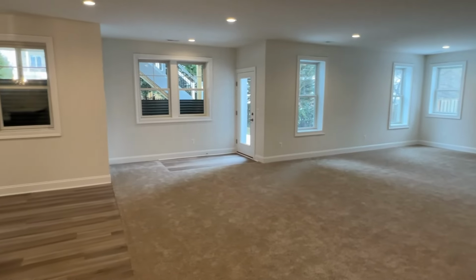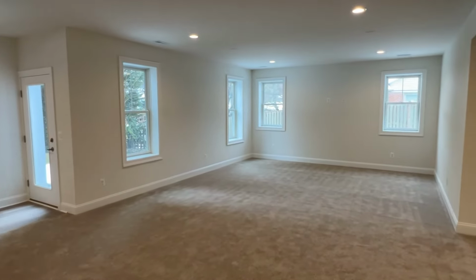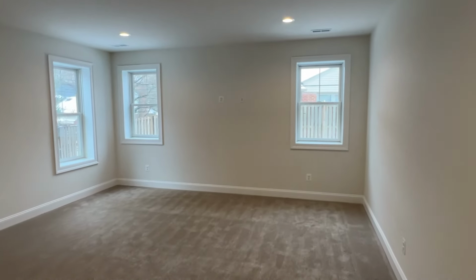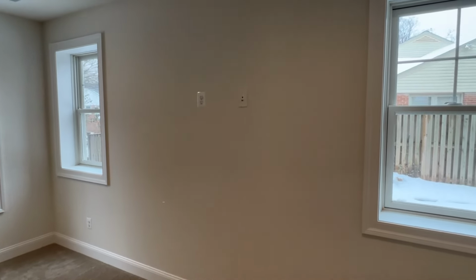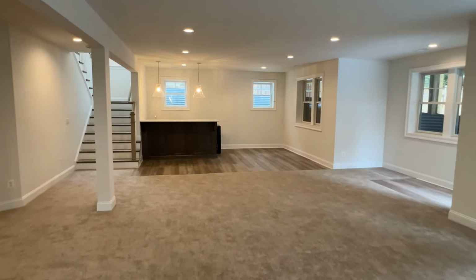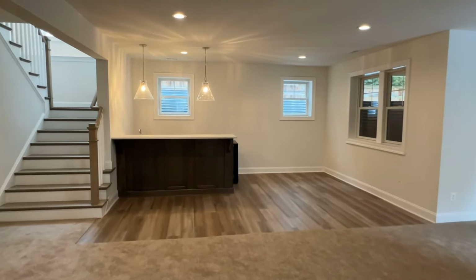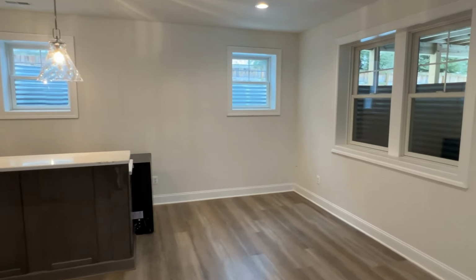Where to start? Well, we got the tall ceilings. This basement, you do have the walkout. We'll take a quick walk out over there. And you have all of this space, which looks like you'd put a TV right there. Could entertain a little bit. So you have the carpet on this part, and then looks like the vinyl plank over here. This would be like the little entertainment area.